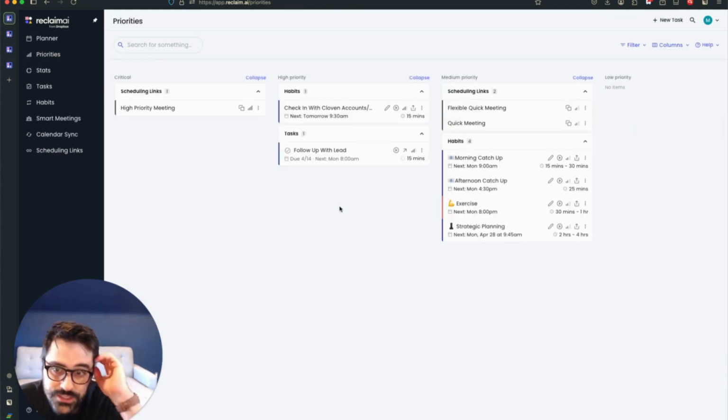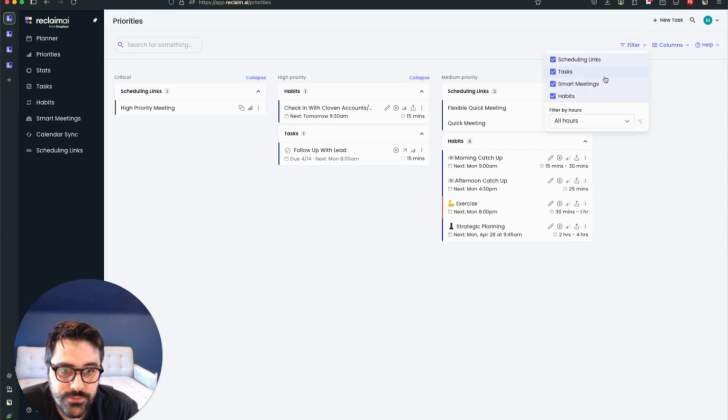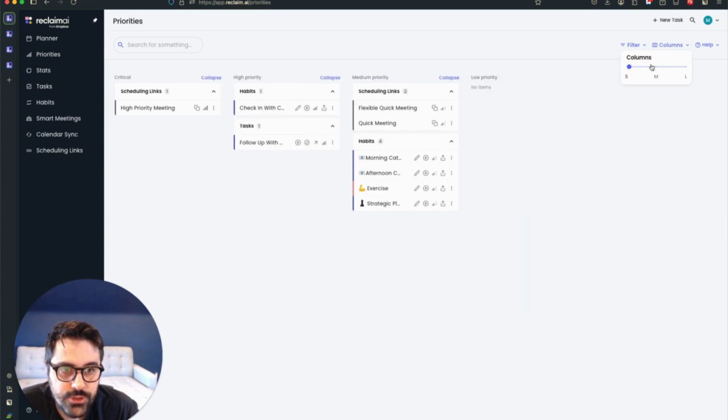These are things that you can actually create and they stay like this. And you can do all kinds of different filters here. You can do columns, medium, large. But the cool thing here is they have this idea of priorities, which are basically tasks based on priorities. But it can also be habits, as you see. It can also be scheduling links. It can be all kinds of things. And so in the settings of the application, I told it to make all of my tasks high priority, right? So here's the one I made.